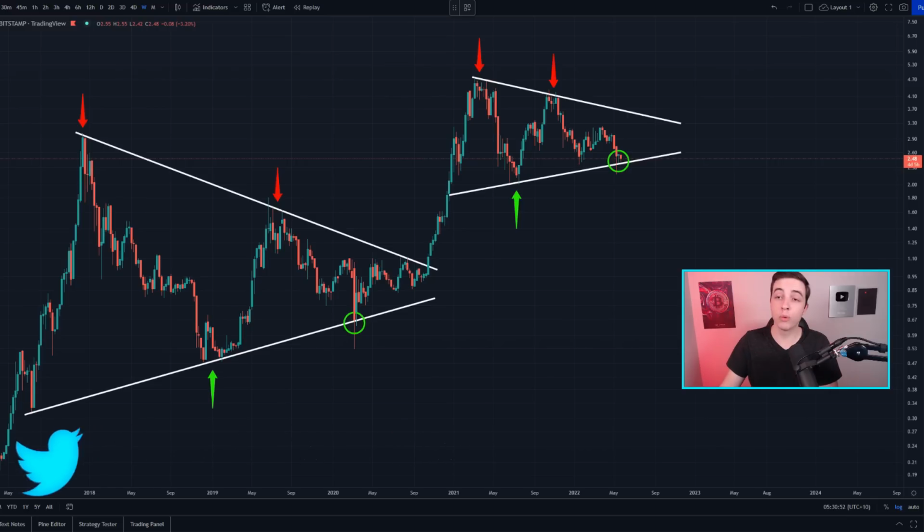And if you zoom out to the weekly Bitcoin chart, and in fact, this right here is not just the weekly Bitcoin chart, this is actually Bitcoin valued against the Nasdaq 100 index. So essentially, this chart shows us how Bitcoin is performing versus the Nasdaq 100 index, so basically the tech stocks. So when Bitcoin is pumping on this chart, that means Bitcoin is outperforming the Nasdaq 100 index, but if Bitcoin is dumping on this chart, that means Bitcoin is underperforming against the Nasdaq 100 index.